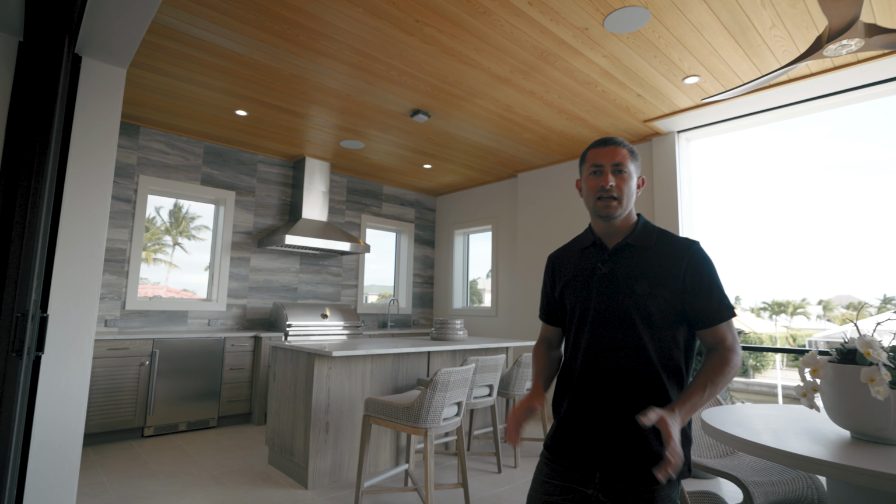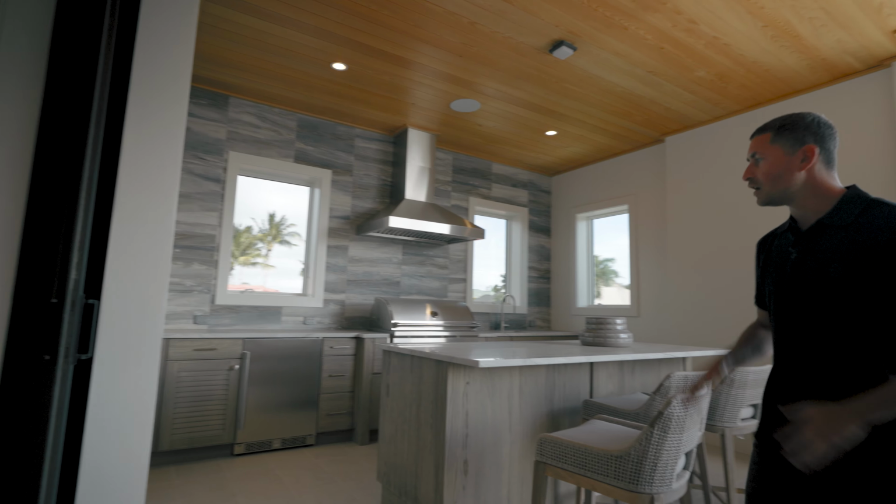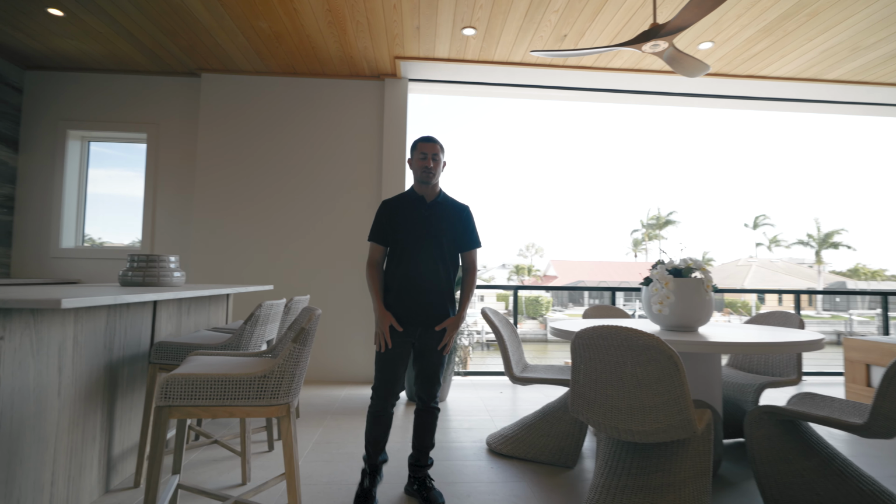Another great feature is this outdoor kitchen, which features a refrigerator for you to store your cold drinks, a grill for you to cook amazing steaks, and you also have a prep kitchen for while you're cooking. Another great feature of this home is that you've got a bug screen to keep the bugs out, as well as a hurricane shutter to keep your furniture clean.